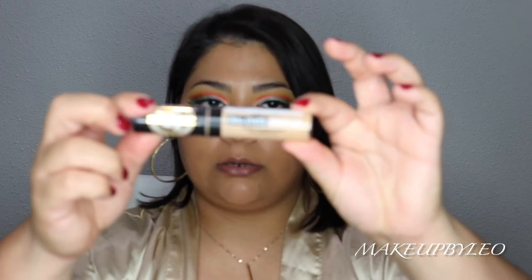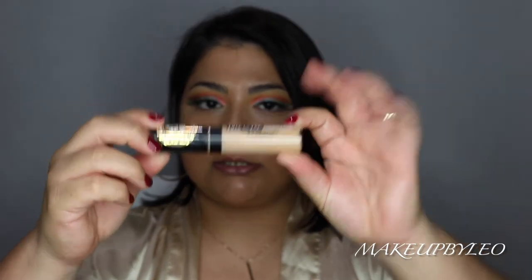So far, I like the way this looks and feels on my skin. It feels lightweight. It does not feel like I have foundation on. I am going to be going in with the Kiss Professional concealer. This is a new concealer. It's a full cover concealer. Yeah, girl, I did use this for the base of my shadows.